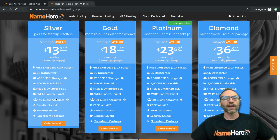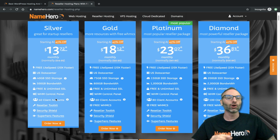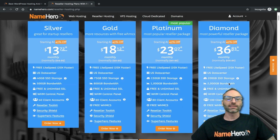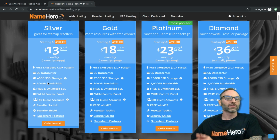If you have all 40 accounts and you have some that are using a gig and some that are using 10, you can break it up per account. When you create these accounts, you give each account its own limit. And if you need more, that's why you can easily upgrade. Just like our web hosting, inside of NameHero's interface, all you do is click upgrade. And you can go from silver to gold to platinum to diamond, in real time. So anytime you're looking like you're going to reach the space limit, you can just upgrade to the next package. Bandwidth, same reason. We limit the bandwidth, but again, you can assign the allotment to each site, and then if you need more, you can upgrade to the next package.